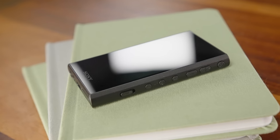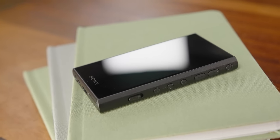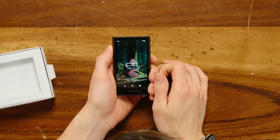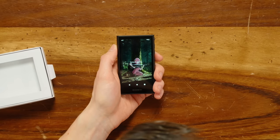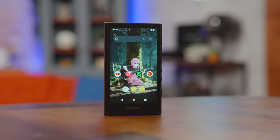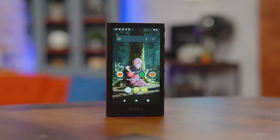So we've got a ton of buttons on the side. We've got a power button, volume up, volume down, play, pause, forward, back. We've got a little hold button. Wow, device is starting. So it's a proper little Android guy. That's cute. So you've got Chrome, the Play Store, a big old widget and a bunch of wiggly bits.